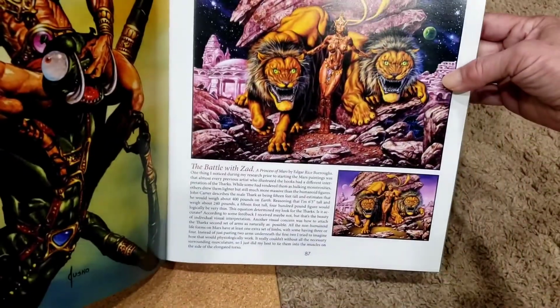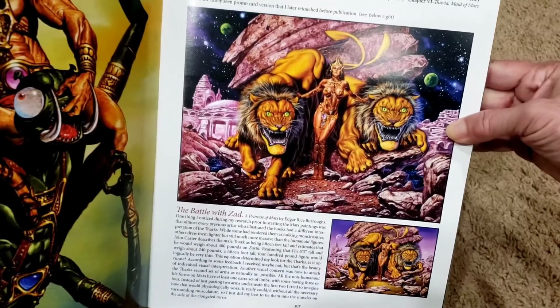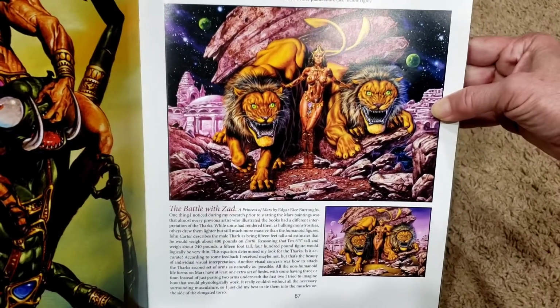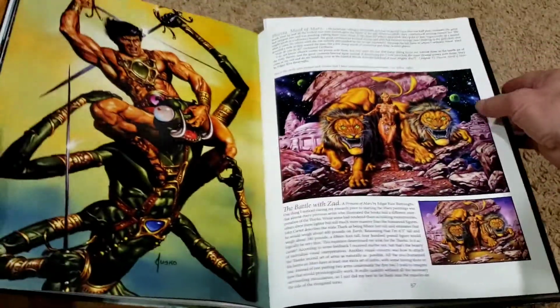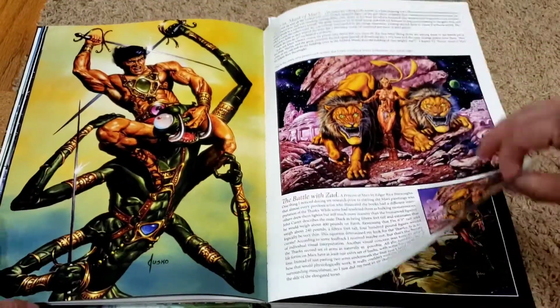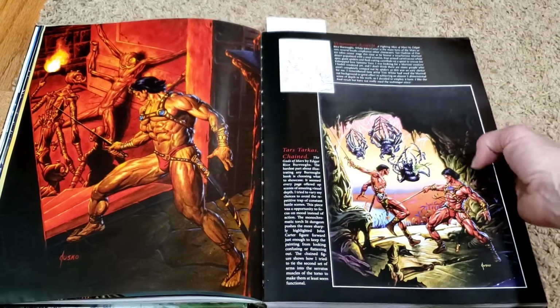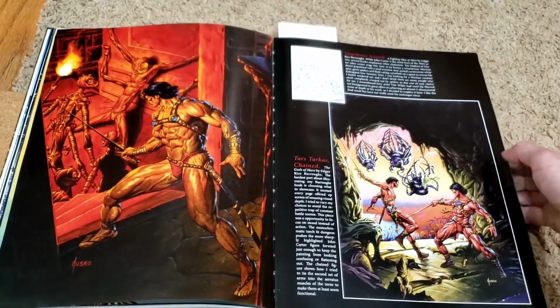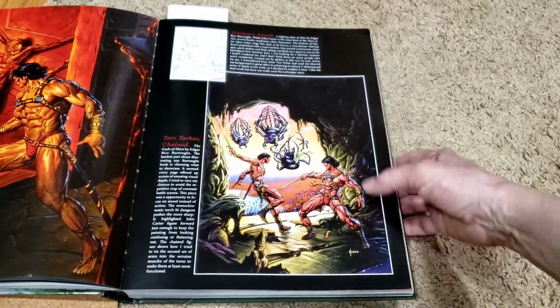And this is from a later novel. This is not Deja Thoris. This is Thuvia, Maid of Mars, and she is able to tame some of these giant lion krakens in that story. And we've got just some more John Carter art, and you're going to see a bunch of this in the card set.